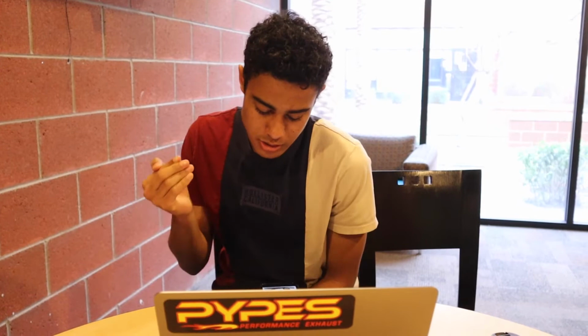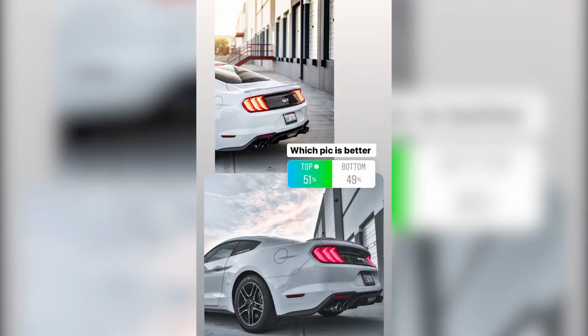All right, guys, so here are the final results of this whole thing and who wins the car. All the top photos are gonna be the professional, Jake Woods, and all of the bottom photos of this whole poll are gonna be my photos, the amateur. So with the back shot, we ended up with 51% for the top, 49% for the bottom. I came in close, guys. Low-key, that was pretty solid, but Jake ended up winning.